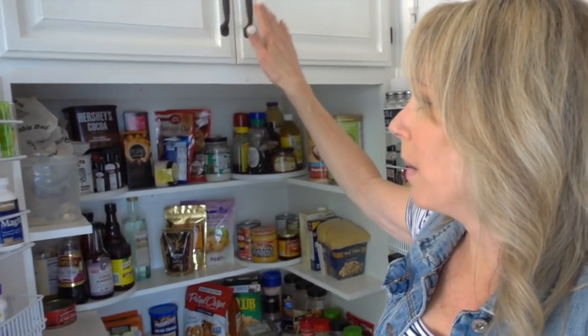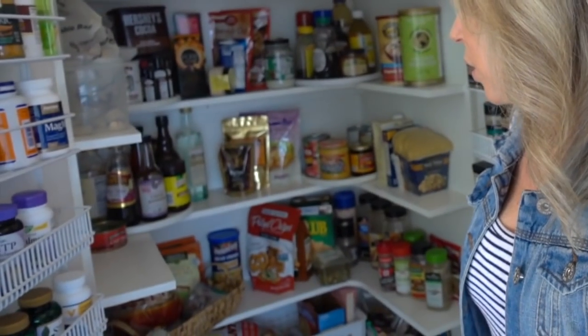We could have bumped that out and up and put a nice door on with a light inside and had a real walk-in pantry. And that would have been great, like 10 years ago when all my kids were at home and everything. But now they just come and go. I have a pantry outside, a fridge outside, so I just didn't really need to do that much. So this was a pretty simple fix, and I can see everything, and I love that.